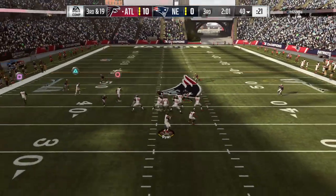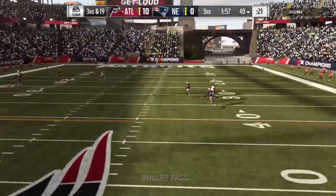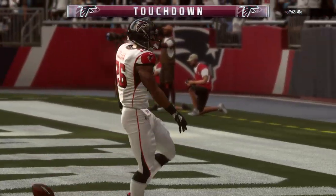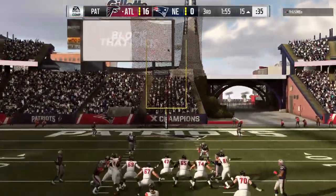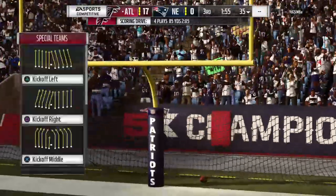Throwing on 3rd and long. Ryan eluding the pressure right. Throwing deep here for... And this is taken in at the 5. Touchdown, Falcons. Tevin Coleman, 60 yards. And the Falcons will add on to their lead. And he puts it through.